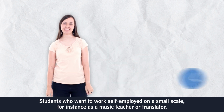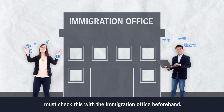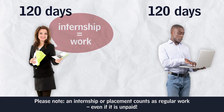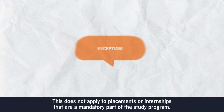Students who want to work more than 120 or 240 days need to contact the immigration office. Students who want to work self-employed on a small scale, for instance, as a music teacher or translator, must check this with the immigration office beforehand. Please note, an internship or placement counts as regular work even if it's unpaid. This does not apply to placements or internships that are a mandatory part of the study program.